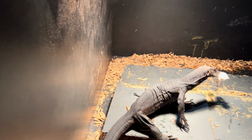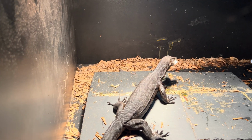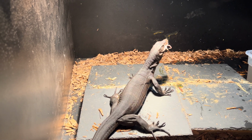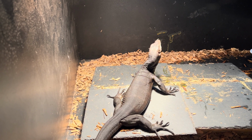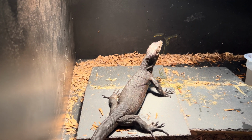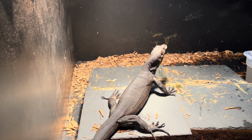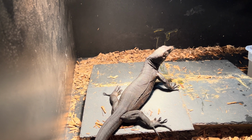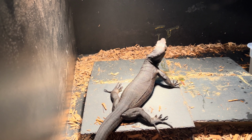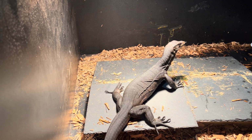But the biggest thing with these guys, food and making sure that they're healthy, is to make sure that they have a nice and hot basking spot. Because if they don't, they won't be able to digest that food correctly, and then that will also make them fat because they can't effectively metabolize the food and burn the calories. So it's very, very important to have that nice and hot basking spot to keep them active, which will help them to burn the calories off and fully digest the food correctly.